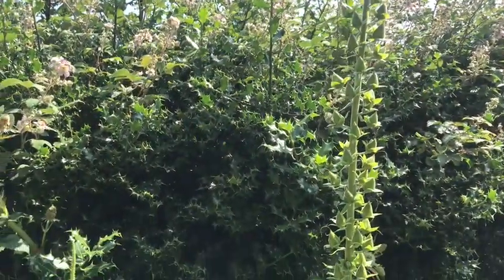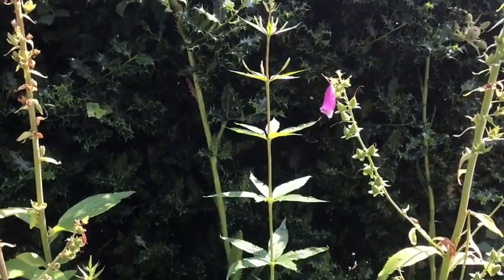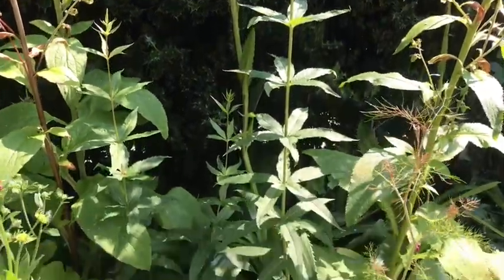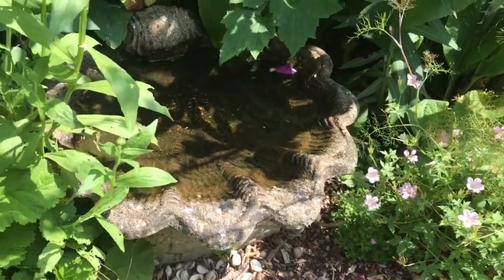Few months yet, really, before they're going to get really needy. I know you can and probably should feed them all year round, but that is a lot of food here. And I do give them fresh water all the time. Here's the bird bath, which they love. I'm always freshening that up for them.